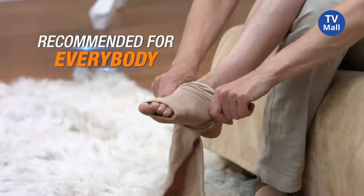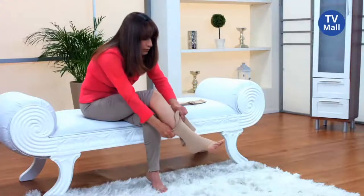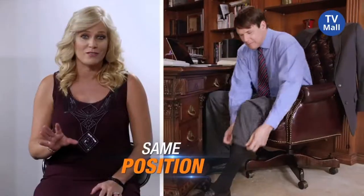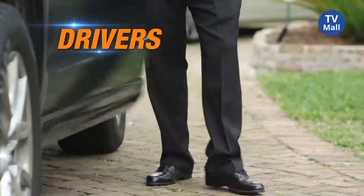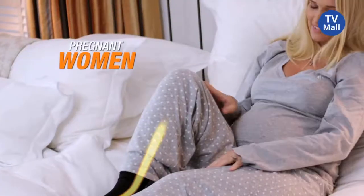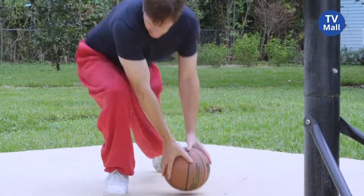And who do we recommend these socks to? Men and women of all ages that, due to their jobs, remain in the same position for long periods of time, whether it's sitting or standing, for those who spend long hours driving, for people that often travel by air, pregnant women, those who are overweight, athletes, and people who perform high-impact exercises.